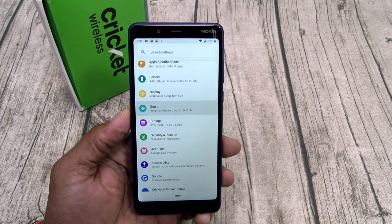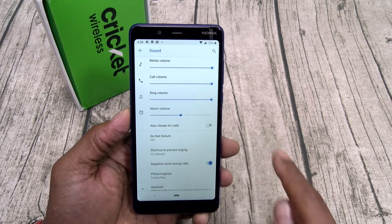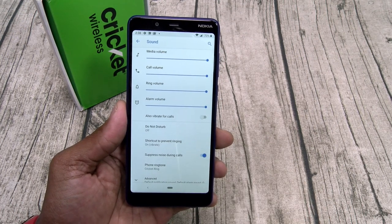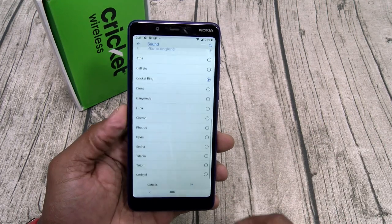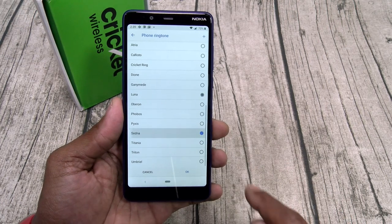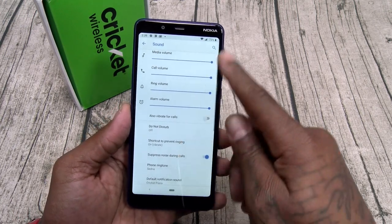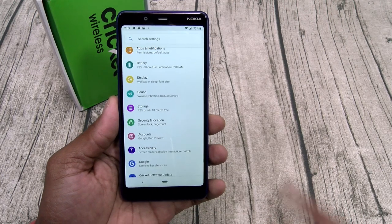Let's go to sounds. Okay, so now you got all your basic sounds. Let's check the ring volume. All right, that's pretty loud. Alarm volume. Let's try something different. Let's go to ringtones. Now the speaker's on the back, but it's definitely loud. We'll leave it on that one. Okay, and you got your advanced ones. So change all your button clicks, charging sound, touch sounds, all of that good stuff.